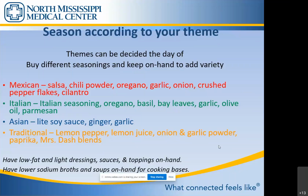So back to the themes. If you picked your Mexican or your Taco Tuesday or whatever you're going to do for that week, here are the seasonings that can go along with each of your themes. And I think some of these, we probably all have in our cabinet that we can learn to season with. Season your foods to make them tasty. And then low fat, light dressings always.